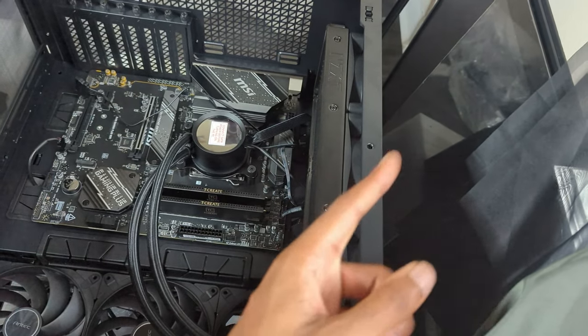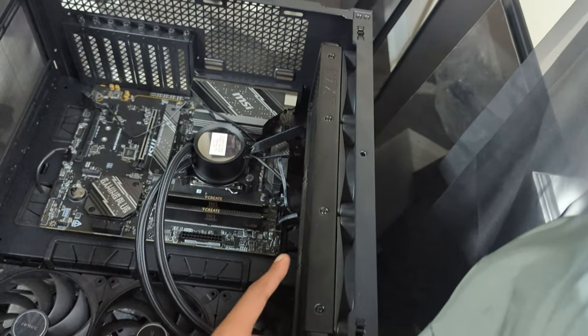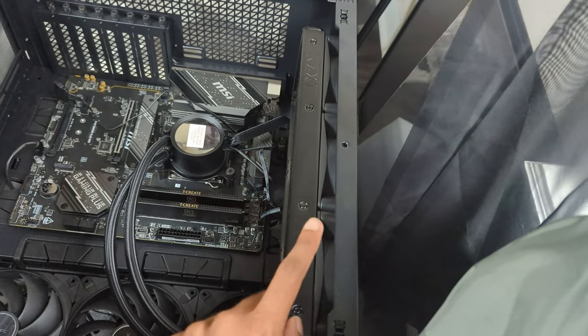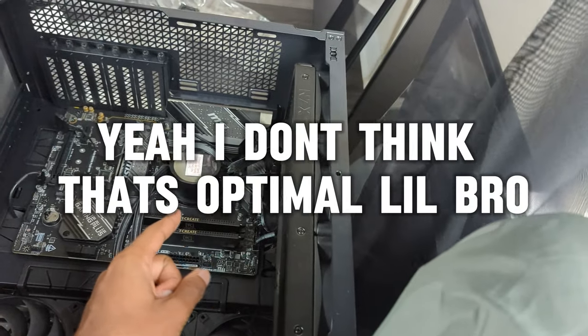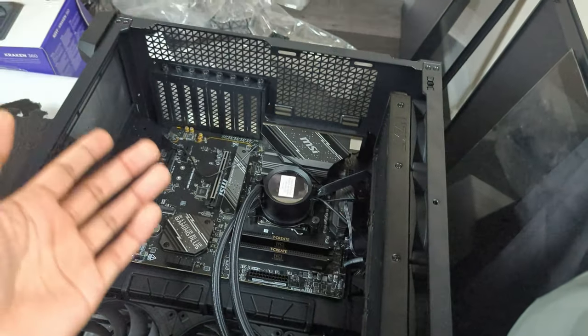I don't know how common this is. I don't think it's that common compared to having the fans on the other side, but with tons of research that I did real quick, I just came up with this configuration with the fans taking in air and blowing air inside and then having the air exhaust through here. We'll see how it works.